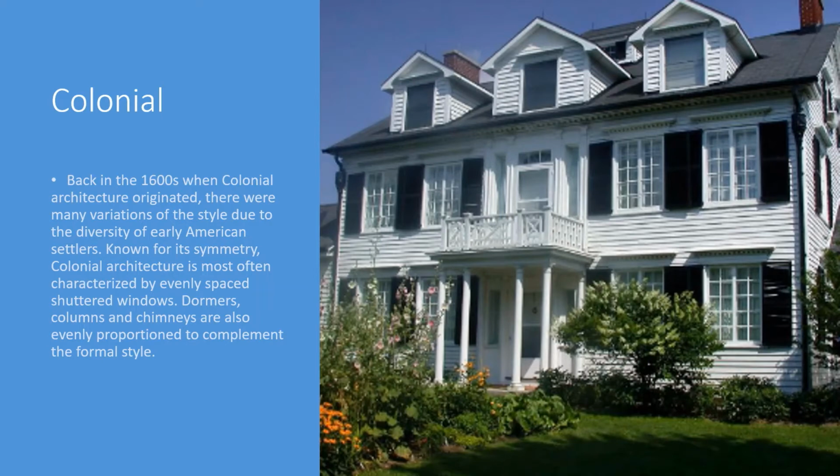Now, Colonial, right? You'll see these in lots of markets. Back east a lot too, but I've seen them everywhere. Again, the dormers up top, kind of like the Cape Cod, but very symmetrical, and some neat stuff. Evenly spaced windows, lots of windows up front. Yep. Formal looking house.